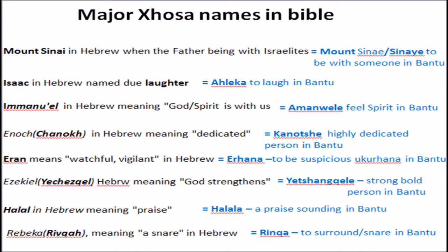And I mean, there's more. Look at Mount Sinai. There's major ones now I've pulled up. Mount Sinai, remember when the Creator was with the children of Israel, and they called that mountain, that they were all together at, and the Father was on that mountain. They called that Mount Sinai. Now it's called in Bible Mount Sinai. I mean, just look at that. Even all the other ones, Rebecca, Emmanuel, all those are in Xhosa, clear Xhosa language.